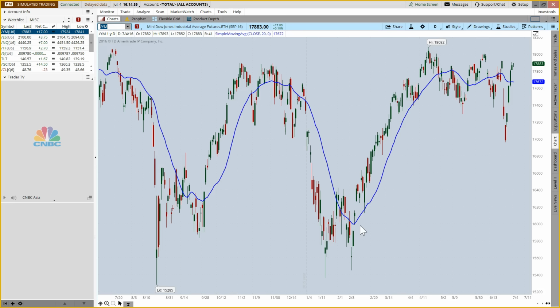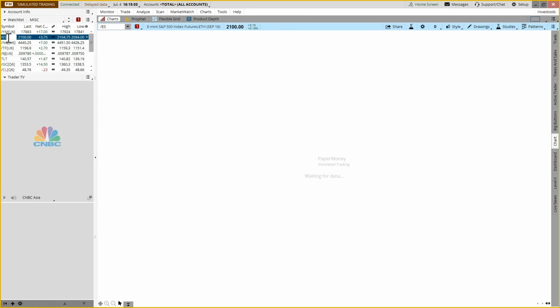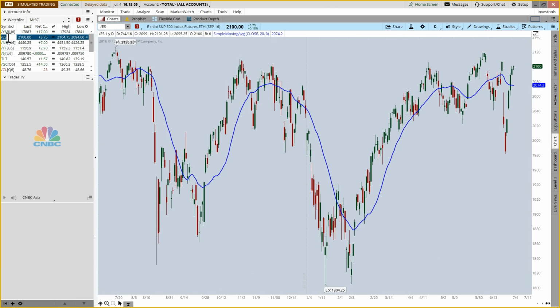Let's take a quick look at how the markets finished off last week. The Dow was up 19 points on Friday, while the S&P was up 4, and the NASDAQ was up 20. But what I really want to focus on today is this potential of a V-shaped bottom here.